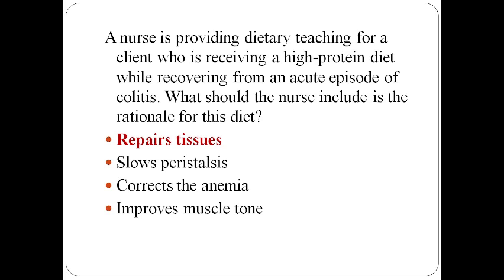A nurse is providing dietary teaching for a client who is receiving a high protein diet while recovering from an acute episode of colitis. What should the nurse include as the rationale for this diet? Protein is required for building and repairing intestinal tissues.